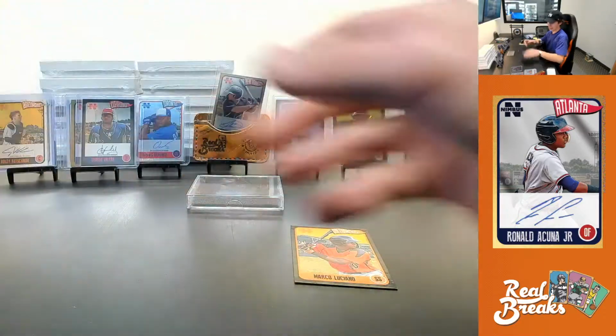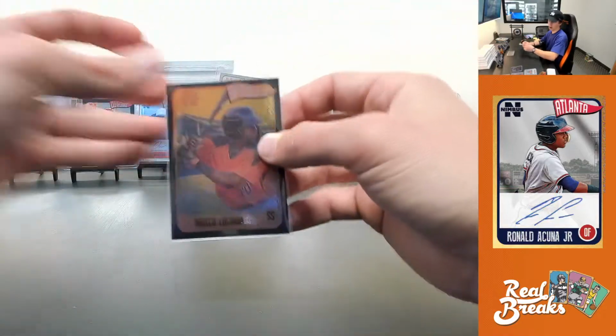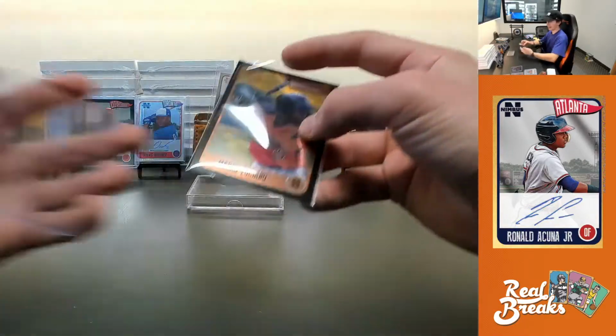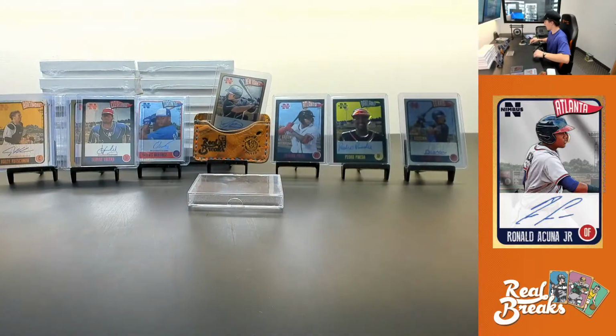Alright, I think we need to take a breather after that one. Let's get back into the normal swing of things here. That is kind of crazy. Let me see where we're at with our Tribute Divisional. Looks like 2 spots left.